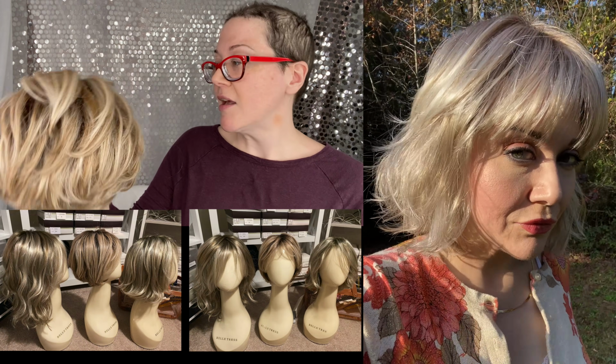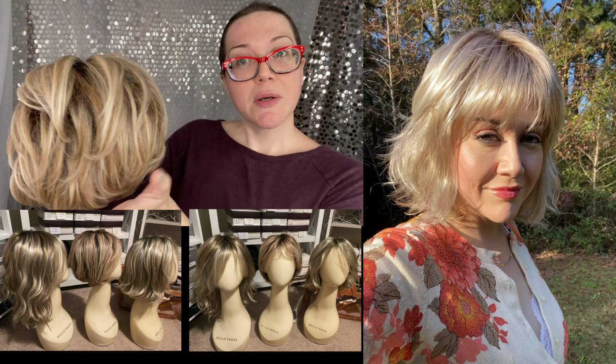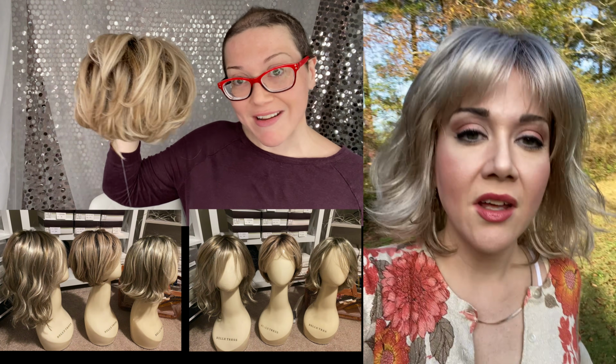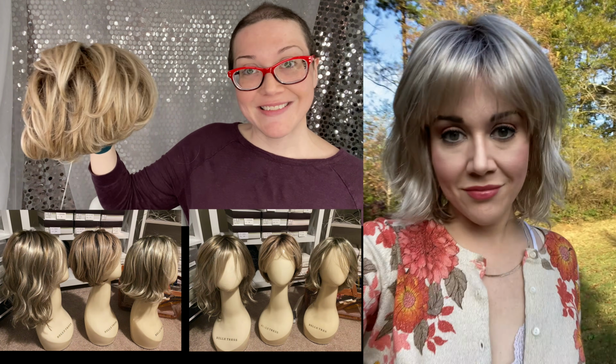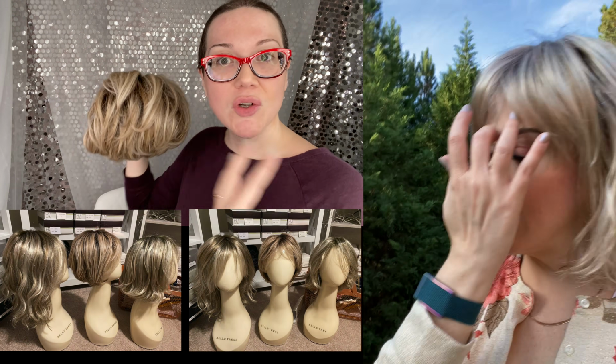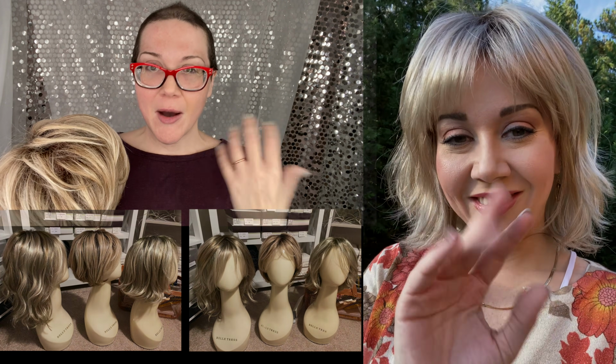Now in a slightly longer wig, some of those highlights on top will kind of cover this up and it'll look a little bit lighter, a little bit more platinum, but it is not a platinum blonde. And in fact, I think that's a good thing. I think this is easier to wear, and both of these look like a salon color compared to just a platinum blonde.